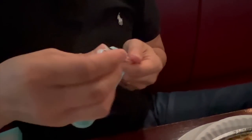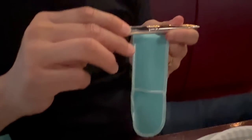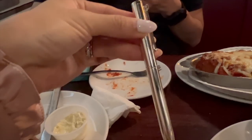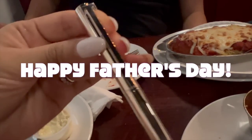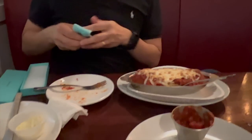What is it, you think? A pen. You have to look at the details. Silver. T. Oh, my name. Okay, his name is engraved on the back, but look, it's T. It's stainless steel. And it says Tiffany in the middle of it. And it's actually thicker than mine. You have the same one? You have matching twins? Yeah, matching twins. Thank you so much.